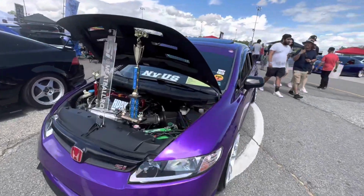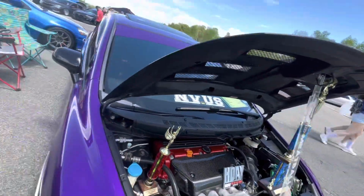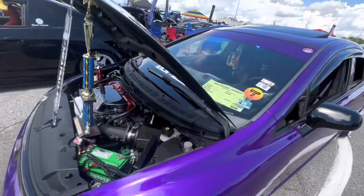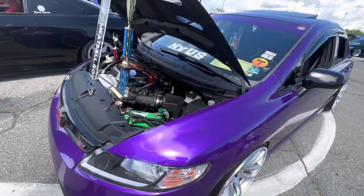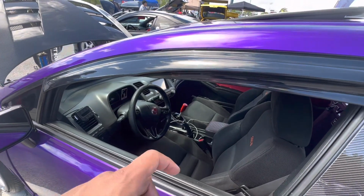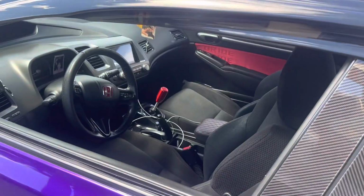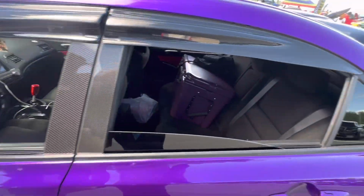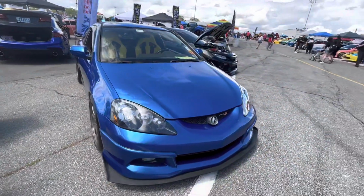Look at the paint. That's a nice purple paint. Or is it wrap? It's nice. Whatever it is, it's nice. It probably is wrap. Nice. It's clean. Looks like stock exterior with stock interior with the short shifter. Yeah, it's wrapped. K2 Sport front wheel drive, you're on standby. We will be calling. Look, this is a clean Type S right here.